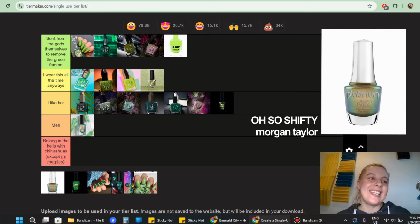My wedding shade is Oh So Shifty by Morgan Taylor. Back in the day, on my wedding, I didn't have any Indian nail polishes, so this was the only green I had, and it's a metallic green that shifts from green to blue to purple at extreme angles. It is a beautiful green, but it doesn't dry on me at all, as honestly all mainstreams don't. I don't know why, maybe it's the climate, because it's not as humid, but maybe the coolness of it makes the polishes not dry as fast.